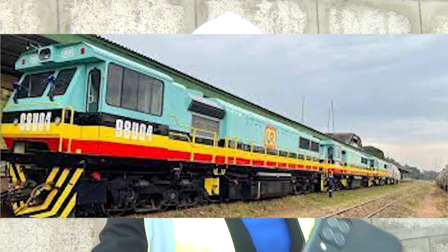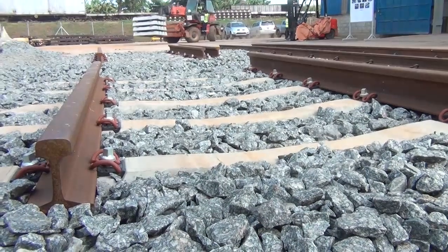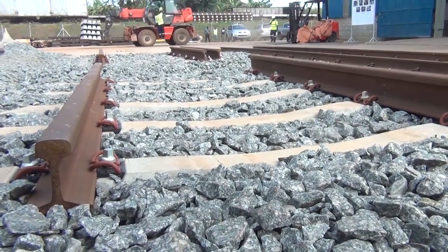If the stopping points are near each other, then you cannot go at a very high speed because you need to brake and stop immediately. A train doesn't stop immediately like a car, so you have to make sure you have a longer stopping distance. So you cannot have higher speeds.